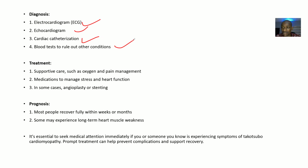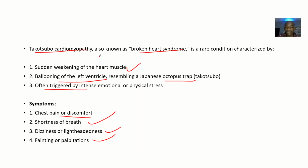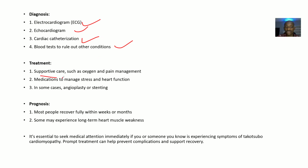to this. Then treatment. Since the person is having difficulties in breathing and all those stuff, right? You might want to do supportive care such as what? Oxygen and pain management. Alright. They also give medications to manage their stress and heart function. Sometimes you might just give them medications to sleep, just to forget about their worries for the meantime. Okay. In some cases, angioplasty and stenting is needed.